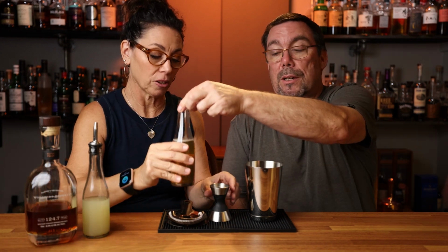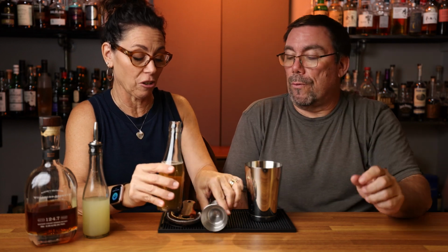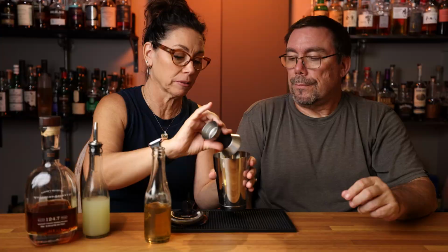The honey syrup. Again, 3 to 1, 3 parts honey to 1 part water, and it's 1.5. So you can do the other side, the full side. And it's local Arizona honey. Oh my gosh, that's really good. I could drink that by itself.